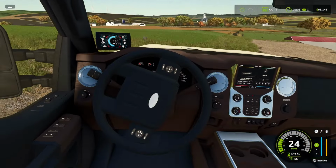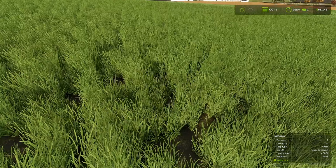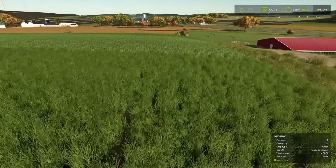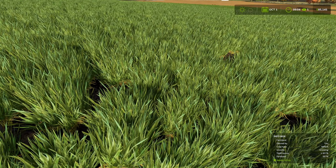But I'm just going to go ahead up here and check this out real quick. Take a look here, guys. Our wheat is coming out of the ground, so let's take a look. Crop type wheat. That says grass. I'm in the wrong field. I can't read. Here we go. The crop type is wheat. Growing yield bonus is 63% right now, and fertilizer is 50%.